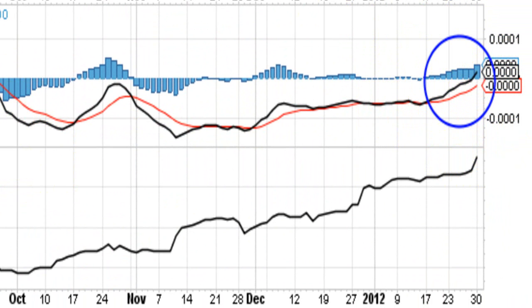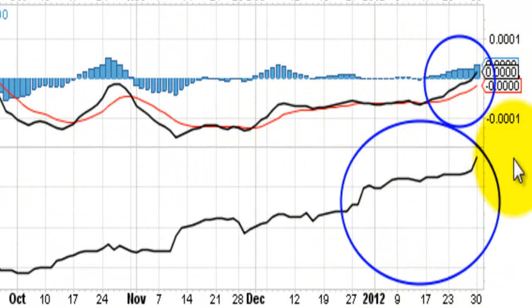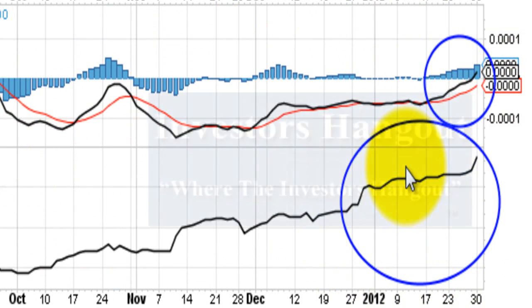And the last thing I'm going to point out here is the accumulation. We see the accumulation literally going off the charts right now and climbing her way on up. So again, this is BCAP.